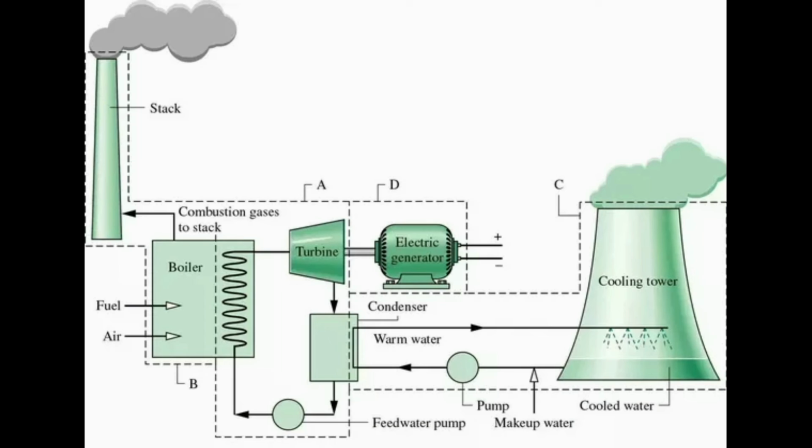Economizer. What is an economizer? An economizer is essentially a feed water heater which heats the water before supplying it to the boiler. When the water is admitted into the boiler, it first goes to the economizer, where the flue gases flow, thereby some heat is transferred to the feed water.